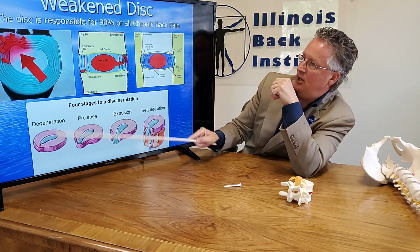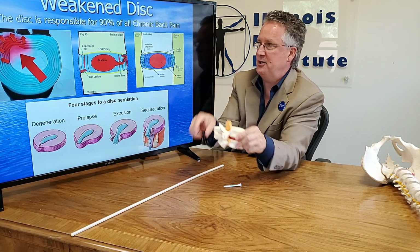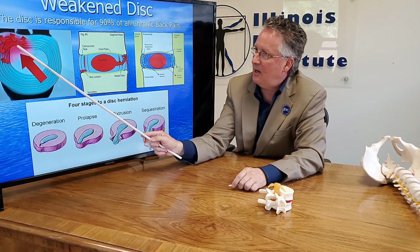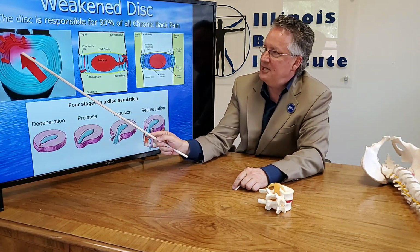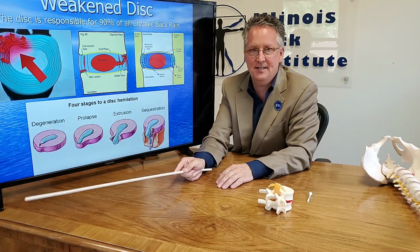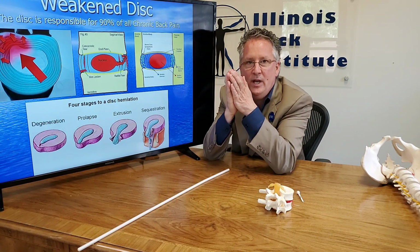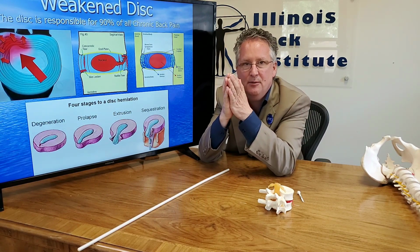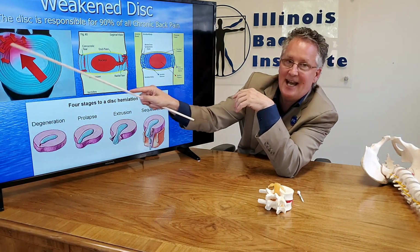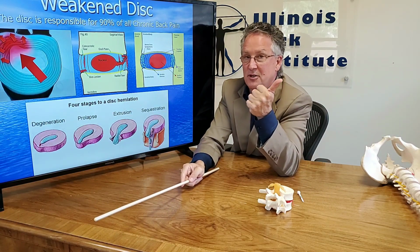Well, the load of the nucleus, or the load through the center of the spine, changes. And what it does is it starts to force the disc out. And when the disc is forced out, you start to aggravate the annulus, the outer portion. The annulus starts to get weaker from all that pressure because there's more load on one part of the disc. It's not distributed evenly. So that load causes inflammation, and we know that causes pain.